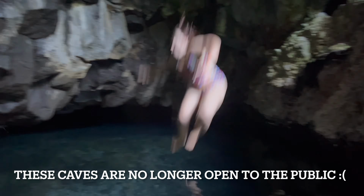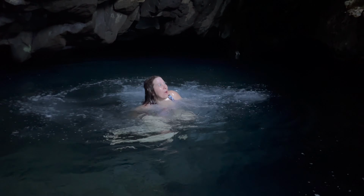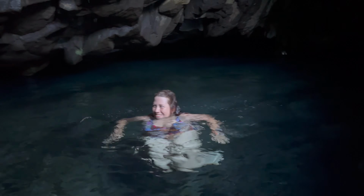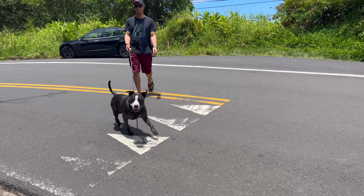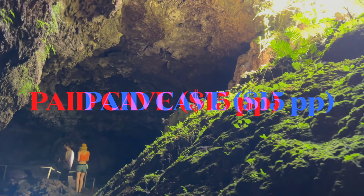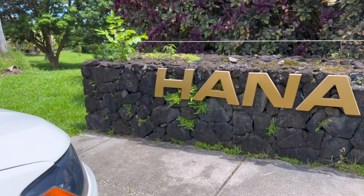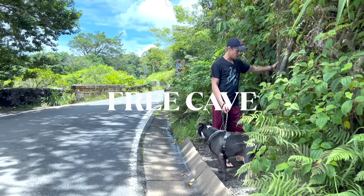So there are a few other caves along the road to Hana that are either on private property or are no longer legal to visit, so I'm not going to mention those. Out of these 4 legal caves, the 2 most exciting to explore, in my opinion, are the free one along the road and the paid Hana lava tube. And in this video, I want to compare these 2 a little bit, and tell you the pros and cons of visiting each cave.